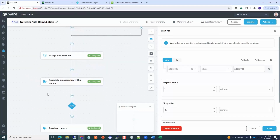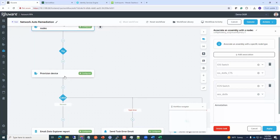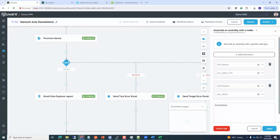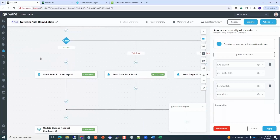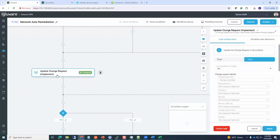I'm not going to dive deeply into this. Just understand that we are going to be assigning policies to the iOS-based devices and the Arista EOS-based devices, and we're going to be provisioning them. So here we're going to provision. That's wrapped with a try-catch just in case there are any errors in provisioning. And then we're going to proceed with updating ServiceNow to say that it's been implemented.